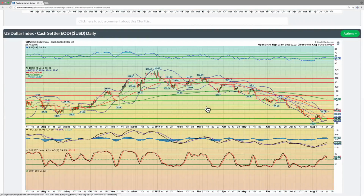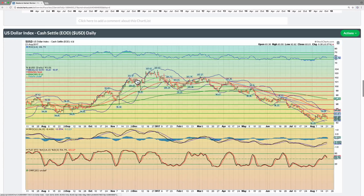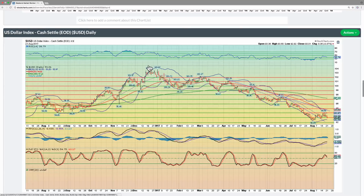The U.S. dollar. We've been calling the dollar short since we've been consolidating unsuccessfully, breaking higher around this 101 to 103 range. And why did we start getting bearish? Well, for one, the prices were going up and down, but the momentum was waning, and that was a divergence that foreshadowed lower prices. And now, what we've seen here is some positive divergence, and this downtrend that we've seen here has been broken to the upside.